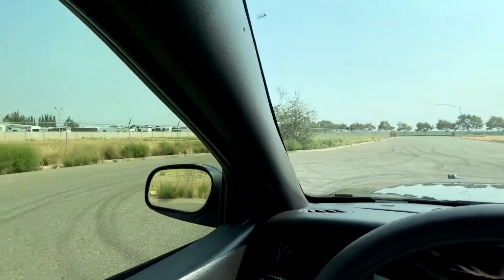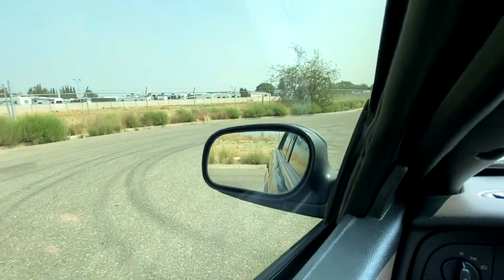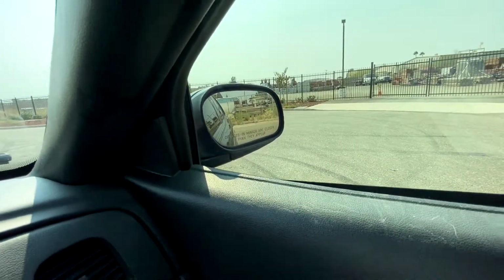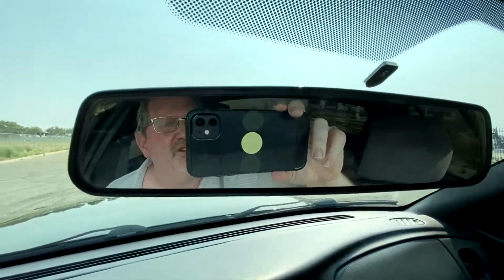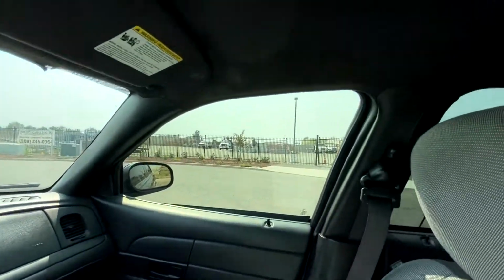As dark as it seemed from the outside, you can clearly see out the windows. You can clearly see any cars through the left side view mirror coming up on you, right side view mirror coming up on you, and even the rear window. You just get a big old reflection of me. I'm sorry about that. I forgot I was going to do that.